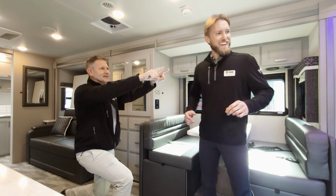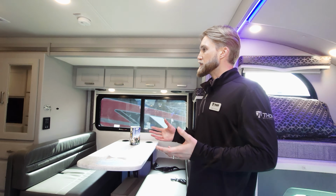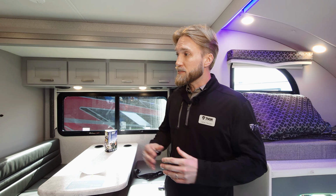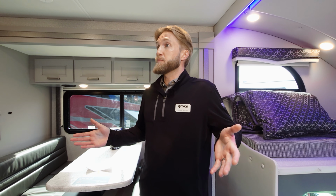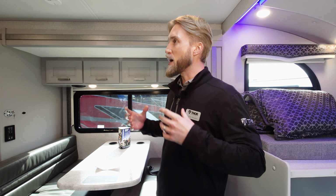I know. James's choice. All right. Well, I will say this first of all. The first time that I got to see this floor plan in person, what really impressed me most was the amount of interior storage. This is 30 feet 8 inches bumper to bumper, and I still haven't wrapped my head around it just yet.